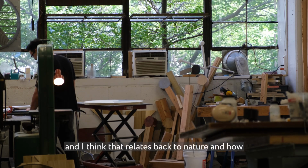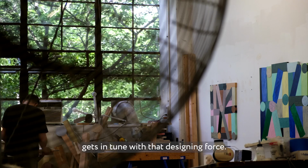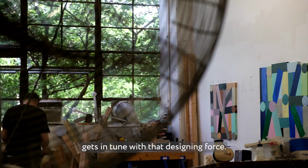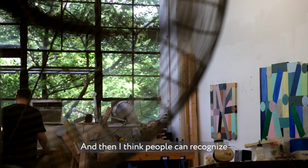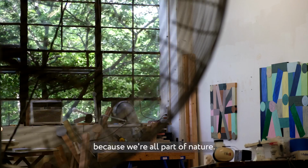And I think that relates back to nature and how nature in general designs things, and an artist gets in tune with that designing force. And then I think people can recognize things in the work that relate to nature because we're all part of nature.